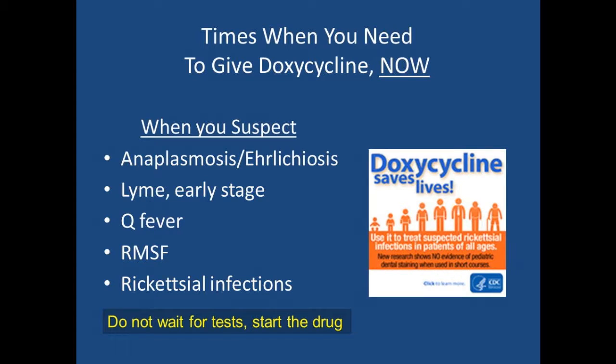And again, why does this campaign exist? It's not for anaplasma or Ehrlichia, but for Rocky Mountain spotted fever and the pediatric mortality associated with it when doxycycline is not given because of the fear of the teeth, right? So rickettsial infections, keep these in mind. Do not wait for tests. Start the drug. Start it now, when you suspect these tick-borne infections.